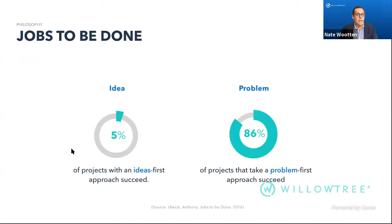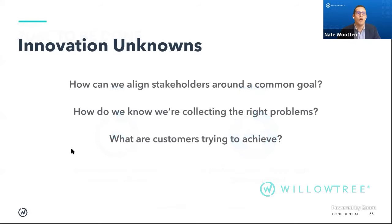And really, this all comes down to statistical power. Those that approach software development with an ideas-first approach, or let's just start throwing darts, see about a 5% success rate, versus those companies that pause, evaluate the problem space, see about an 86% success rate. So really, there are a few unknowns that this framework helps tackle at the beginning. We found this framework really helps get stakeholders on the same page.